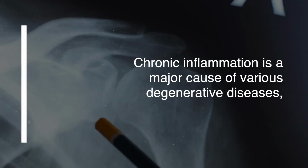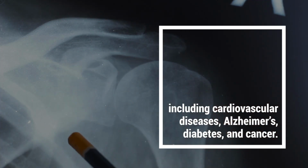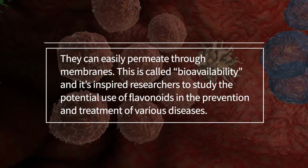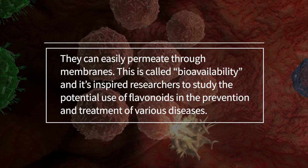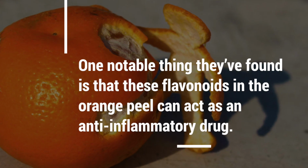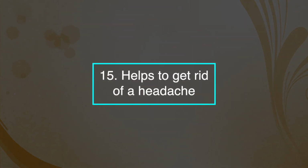Chronic inflammation is a major cause of various degenerative diseases, including cardiovascular diseases, Alzheimer's, diabetes and cancer. Again, the flavonoids in the orange peels are the true stars here. They can easily permeate through the membranes. This is called bioavailability, and it's inspired researchers to study the potential use of flavonoids in the prevention and treatment of various diseases. One notable thing they found is that these flavonoids in the orange peel can act as an anti-inflammatory drug. Number 15, it helps to get rid of headaches.